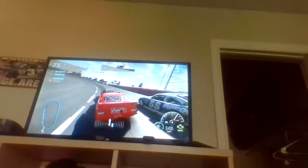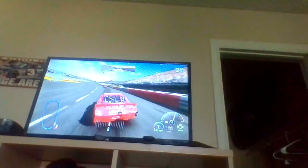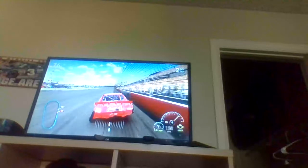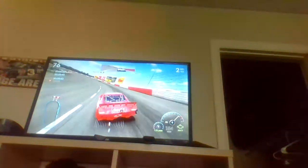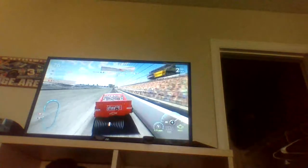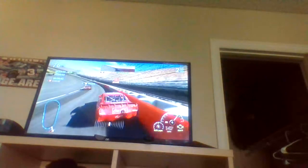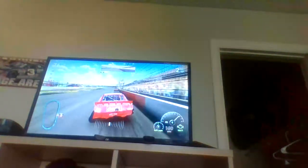Up to the inside for second. Harvick holding the lead. Oh, Martin and Dillon into the wall. Kevin Harvick will take the white flag in the Pepsi 500. One more time around. Dylan Murray is going to have to send it here going into turn 3 if he can get to him, which I don't think he will. He's giving it one last college try. Can't make it. Doesn't make it stick. Kevin Harvick will win the Pepsi 500 at Darlington.